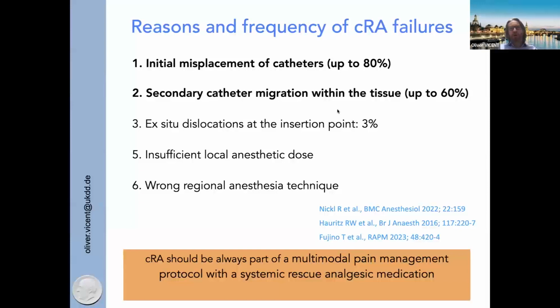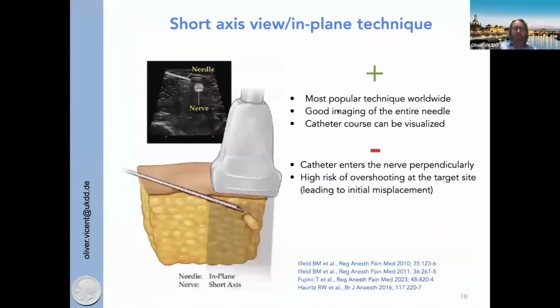Because of the regional anesthesia failures, a continuous regional anesthesia should always be part of a multimodal pain management protocol with a systemic rescue analgesic medication, so the patients don't have to suffer in case of a regional anesthesia failure or catheter failure.